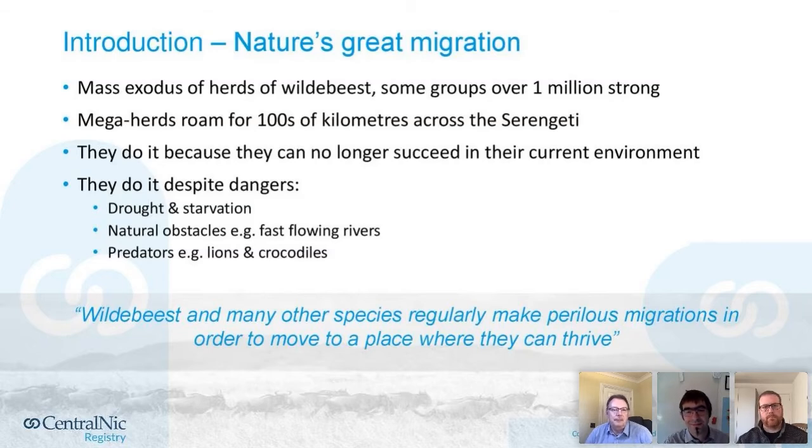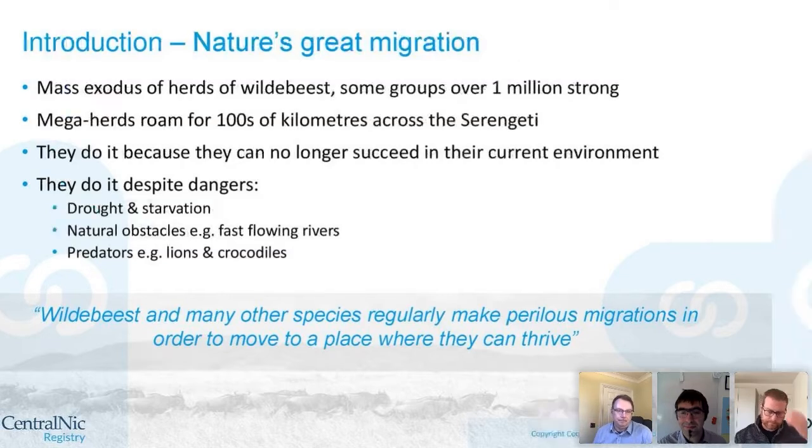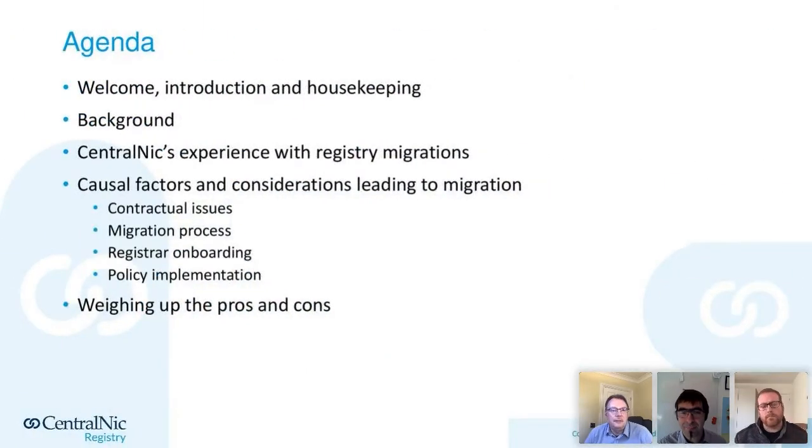But why do they do it? Well, simply they do it because they can no longer succeed in their current environment, and they are prepared to risk a multitude of dangers, such as drought, starvation, and they have to cross fast-flowing rivers and arid deserts, and they have to contend with a lot of other predators, such as lions and crocodiles. But they do this regularly to improve from the place that they can't really survive in any longer to a place where they can actually thrive. And that's what spurred the topic for this webinar today.